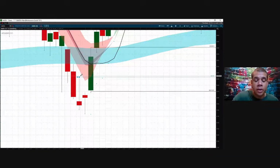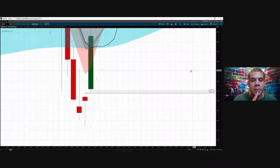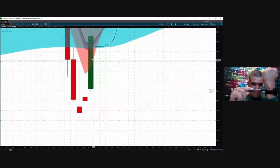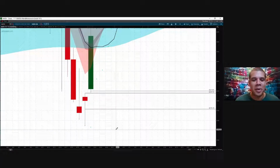Go to the hammer. Give me that red hammer and give me a line in there so we can show the stop. I would do something right below the hammer. I wish I could touch your screen. So you've got the hammer, and then give me a line right there. Does that make sense? Right there. Yeah, that's where I would put my stop.